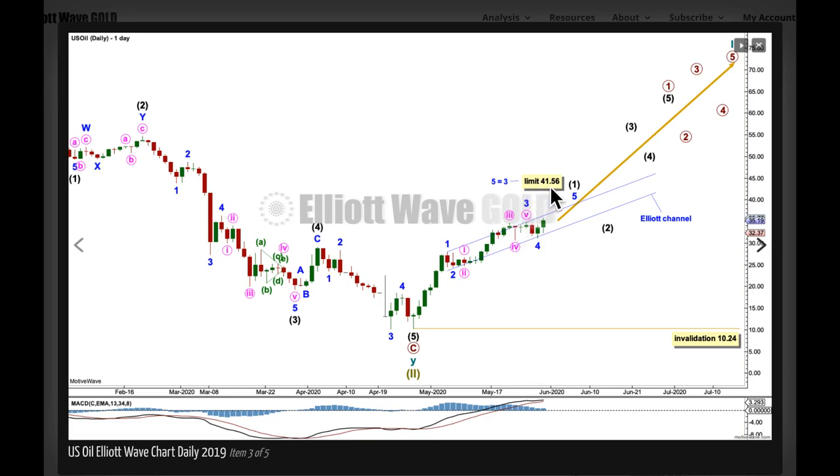That's another core Elliott Wave rule. And so if price keeps going and reaches above the limit I've calculated here, then my labelling of this is wrong and it would need to be fixed. For now, I'm going to leave it as 1, 2, 3, 4, 5 because it has such a good fit. 3 subdivides as an impulse, which it must, and this has a really good look.